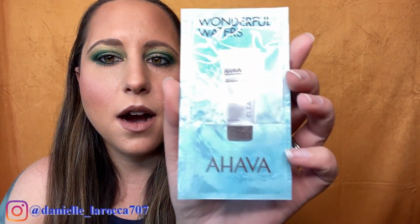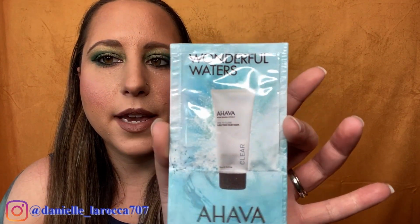So the next mask I'm going to talk about, I really like this brand. I feel like it works pretty well for my skin. This is Ahava, and this is a mud mask. I got this particular one from Ulta. I spent a certain amount of money and they sent me a bunch of free gifts. I think it was a 32 piece gift set, or whatever you call it.